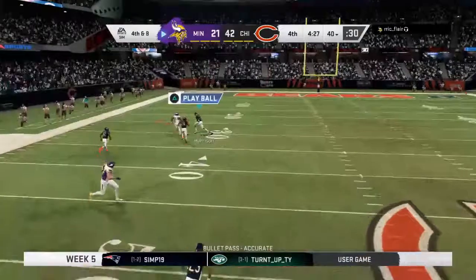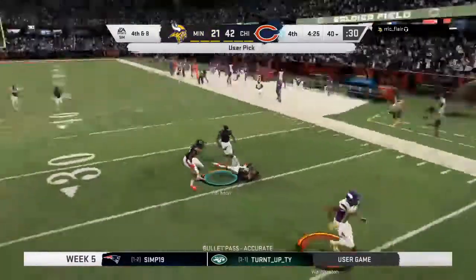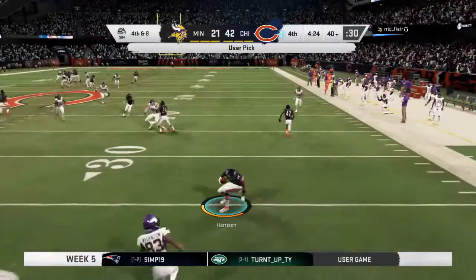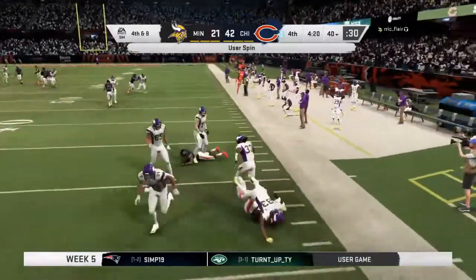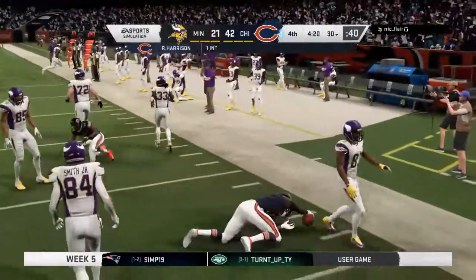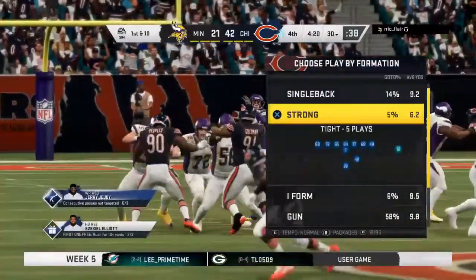Rosen looking deep downfield. He rifles one that's intercepted. Picked by Ronnie Harrison. Look at the spin. And his guys will take over at the 30-yard line.